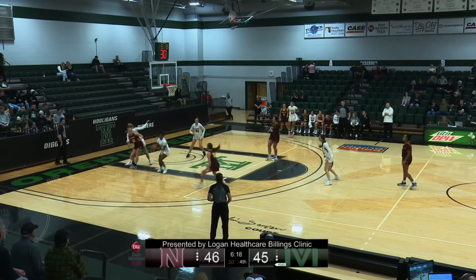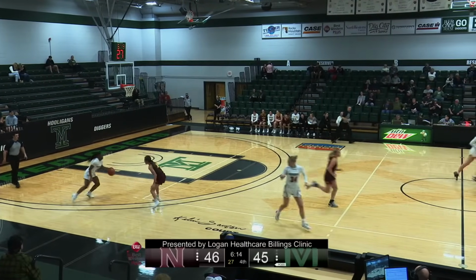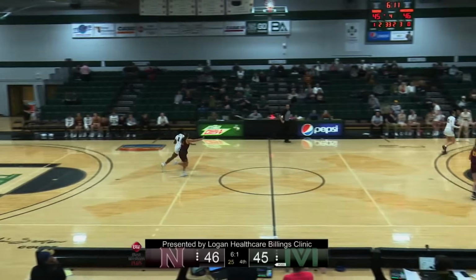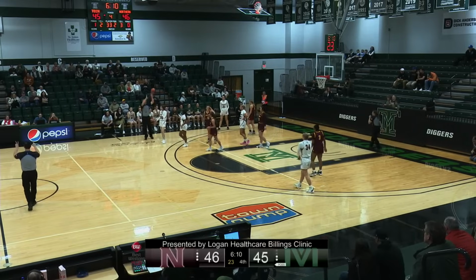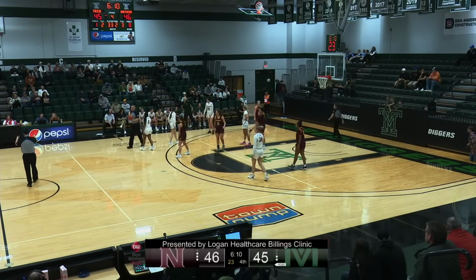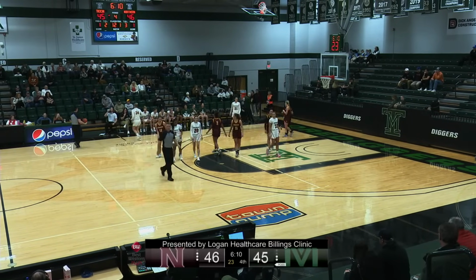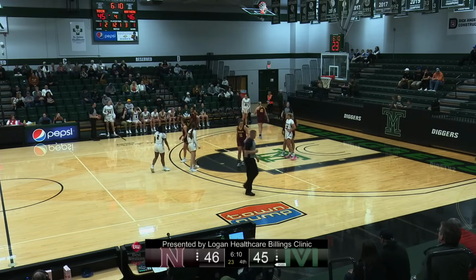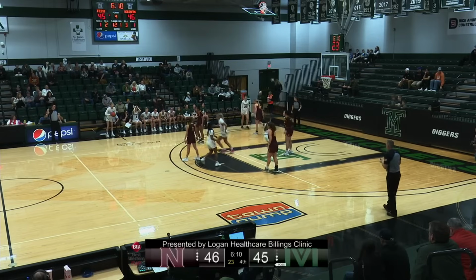Three-point shot is on the way, no good. Van Blaricom, Montana Tech grabs it. And Sanford will look to bring it across. Chloe into the zone, and she'll be bumped by Trottier. Trottier picks up the foul. 6:10 left to play here in the ball game. Rademacher's got to have the ball. She's got to have the ball.